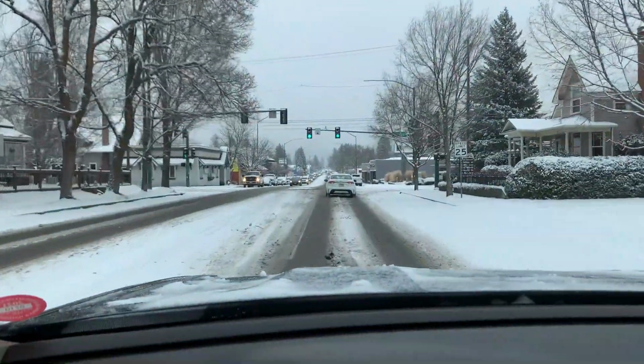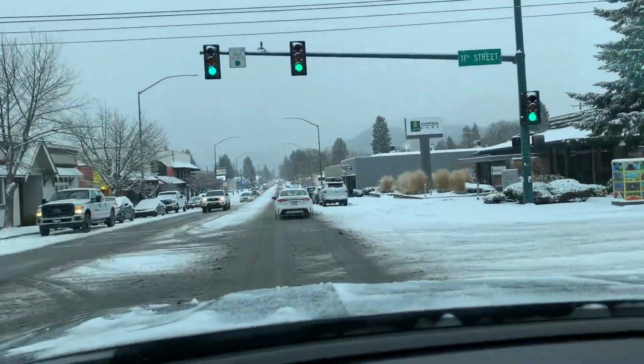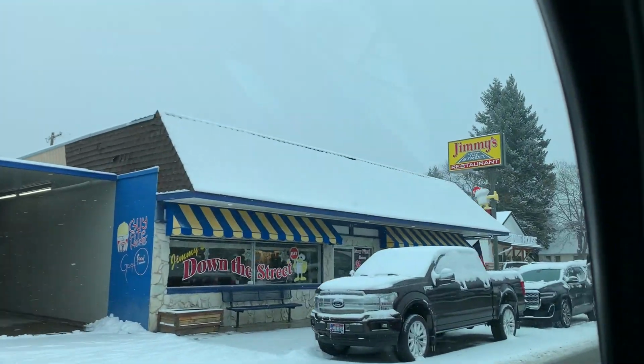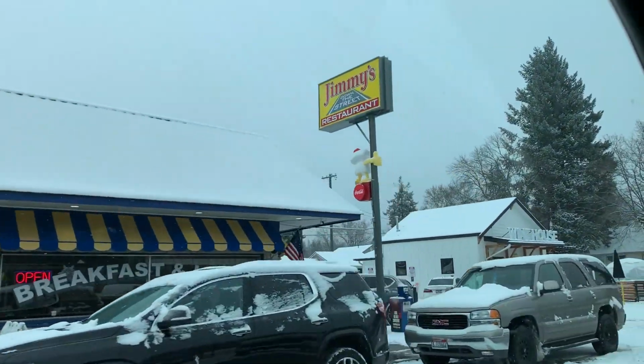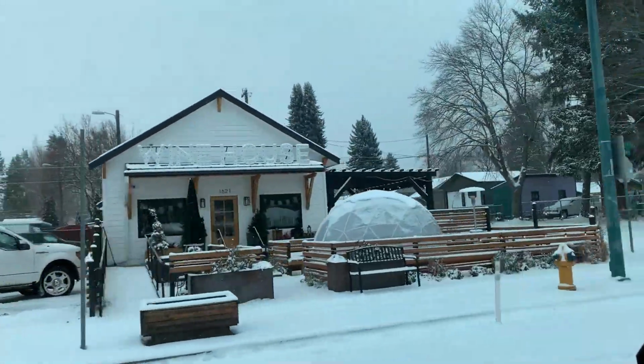Pretty day in Coeur d'Alene. Looks like the snow has let up a little bit. Ooh, it's warming up too. It's 27 degrees now. Another really well-known place in here is called Jimmy's Down the Street Restaurant. And it's next to a newer restaurant, a wine tasting room called the Wine House.